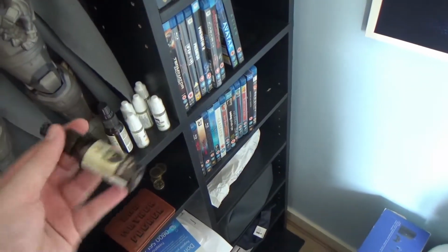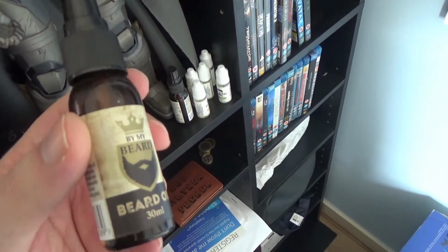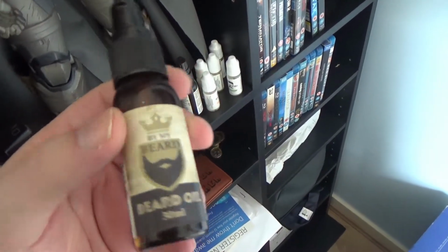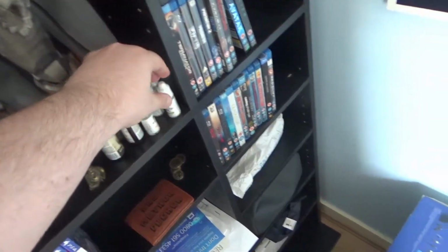Here we've got some beard oil. This is one of my favourite beard oils. It's quite thick, and it lasts quite well. It's better than these ones, but in regards to the length of how long it lasts. This is vanilla, but it smells absolutely beautiful. But I've bought a host of others, about £15.